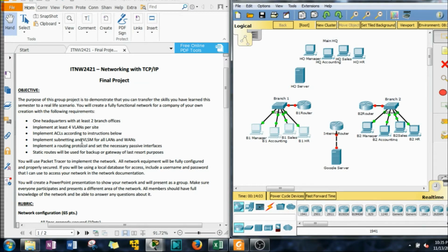Implement subnetting and variable length subnet masks for all LANs and WANs. Implement a routing protocol and set the necessary passive interfaces. Okay. Static routes will be used for backup or gateway of last resort purposes. Now, we're not going to do backup routes because I tried, and everything just got really crazy with this type of setup. So we're just going to focus on the gateway of last resort. It's a lot easier and it satisfies the metric.